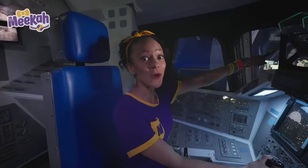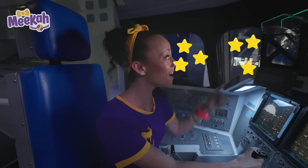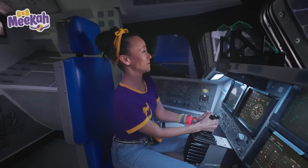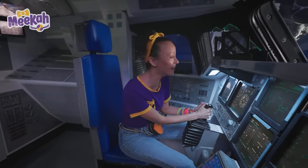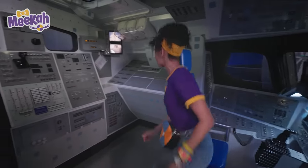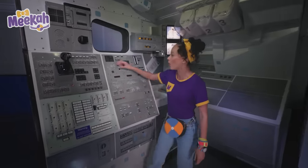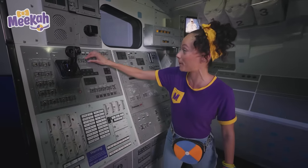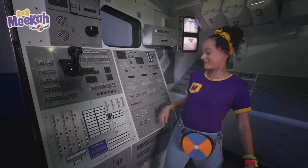I can see so many stars! Whoa! Being a pilot of a space shuttle is really fun! Whoa, there's more buttons back here! Oh! Boop, boop, boop, boop, boop!